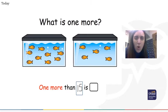What is 1 more than 15? If 1 more fish was added into the tank, what would that be? Oh, there he is. How many fish? Did you say 16? Incredible. 1 more than 15 is 16. Say, 1 more than 15 is 16.